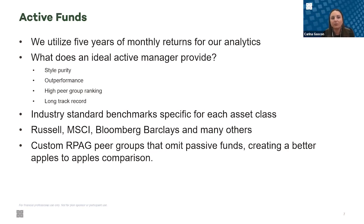And then the third thing we look for in an ideal active manager is high peer group rankings. So we not only want to see that outperformance against the benchmark, but we also want to make sure that the fund is ranking well against peers and that we've chosen a good fund. I'll highlight here again, we use those custom RPAG peer groups. I'll go into that a little bit more. And then finally, our ideal active manager should provide a long track record. We want to make sure that team and process has stayed in place, that the portfolio manager that was added at the time of the fund being added has stayed there for a long time.